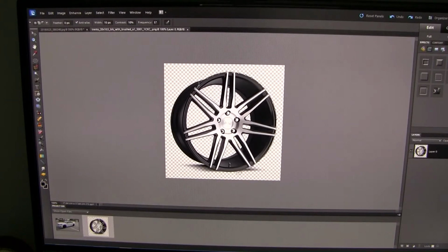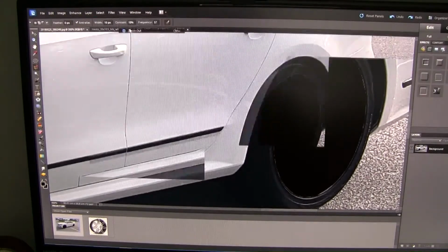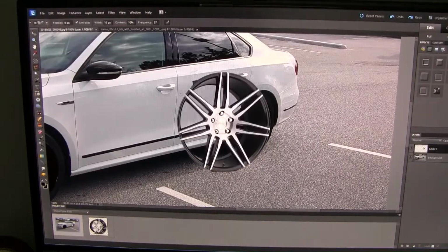I only want to copy the front of the wheel, not the back. Okay, we'll say this is the one. Edit, copy, go back to my initial picture, zoom out a bit, edit, paste.